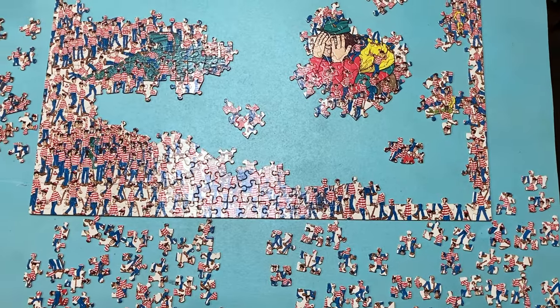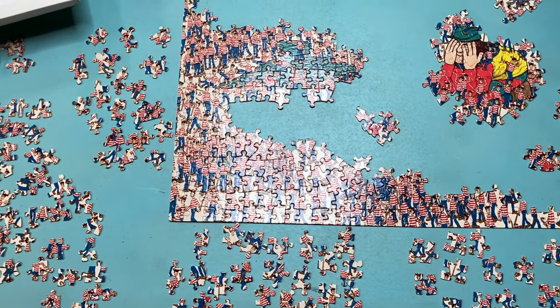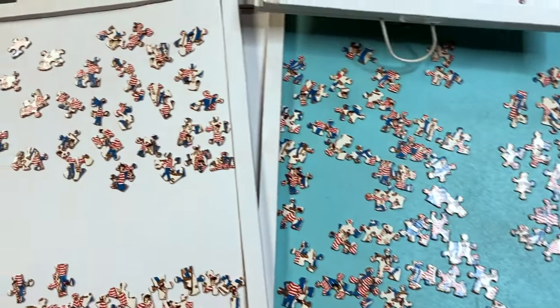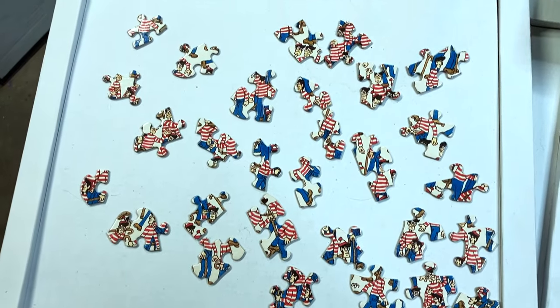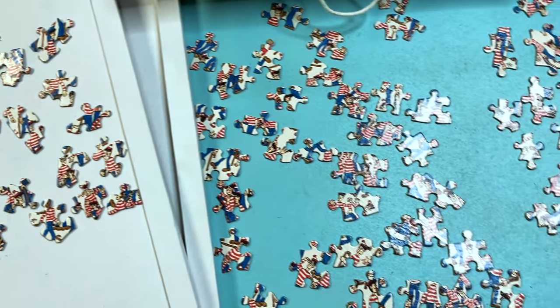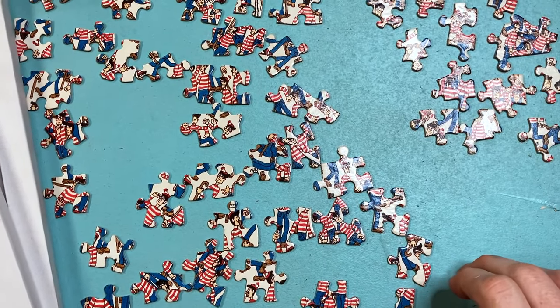So it has turned out to be immensely important that I can tell which way is up on all these pieces. With the random piece cut, it's sort of impossible to sort these by shape. Look at how unusual all these shapes are. But because I know which way is up, I've been able to sort them just based on what's on the bottom and left side of the piece.